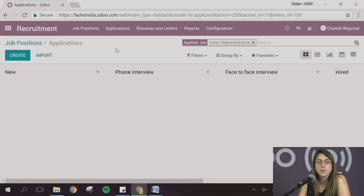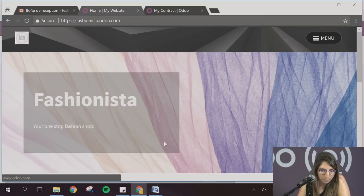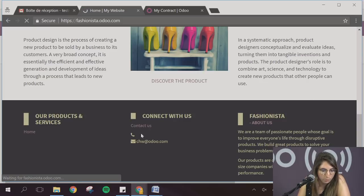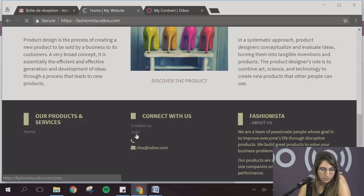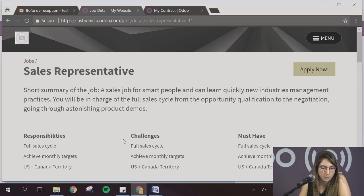Okay, now for the example, I'm going to put myself in the shoes of a candidate. So I'm going to create 2 different candidates, one via LinkedIn using the email to track LinkedIn, and one via the form on the website, so that you can have two different examples. Okay, so now I go on the front end of the website. It looks like this because, as I said, we are a fashion company. I just refresh it so that we are sure we have the new jobs button, because I just created this option. Now it works. I click here, and we can see that we have 2 open positions for the sales representative. So that's good.